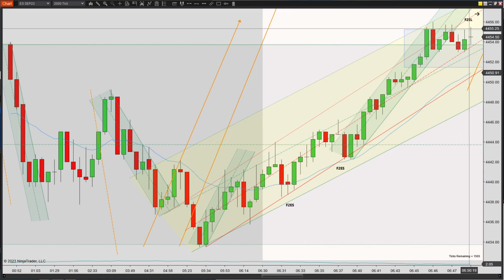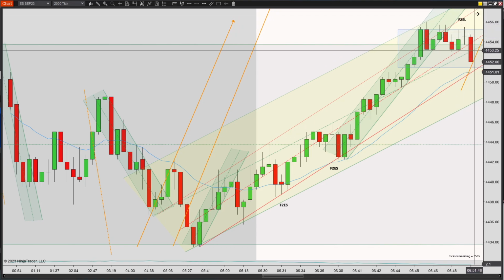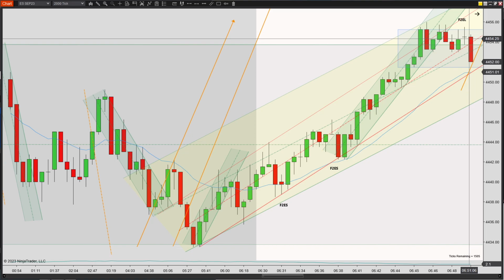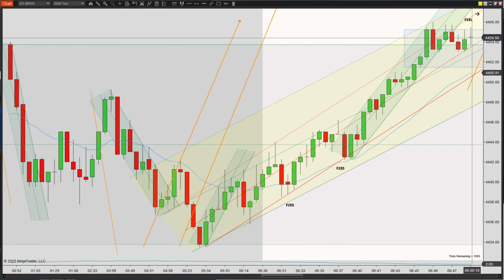I saw this. Okay, so it's still second entry long. Here, the second entry long fails. So I saw the second entry long fail. The signal bar is technically this guy. It's too doji. So when I saw this print, I wasn't ready to take a trade either long or short.